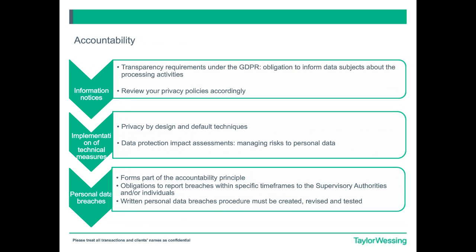The next step, again in relation to transparency under the GDPR, is that both data controllers and processors will have the obligation to inform data subjects about their processing activities. And this will mean that you will need to be more transparent about it, and you will need to be able to evidence it. One way of doing it will be to review your data privacy policies, for example, so that you ensure that the GDPR requirements are complied with.